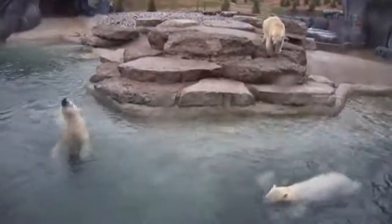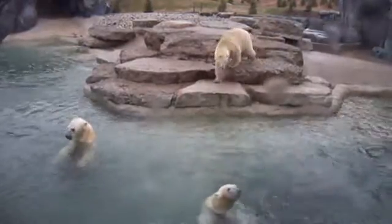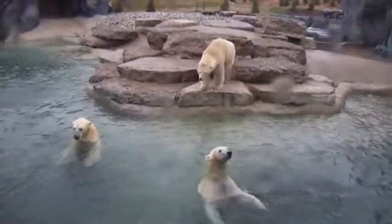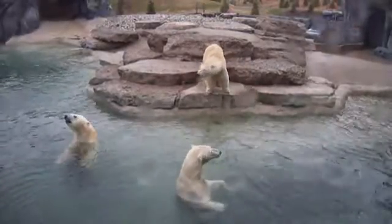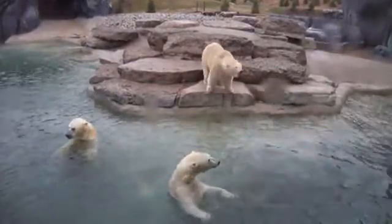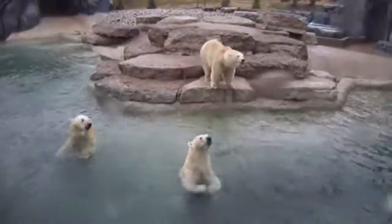and for about maybe 4 months or so afterwards. They typically have 2 cubs. They're only about a pound or 2 when they're born, so they're pretty helpless. The mother just stays in that den and nurses them until they're about 4 months or so of age. At that point, they're old enough that they often make their first appearance outside the den, but still remain near the den for some time after that.